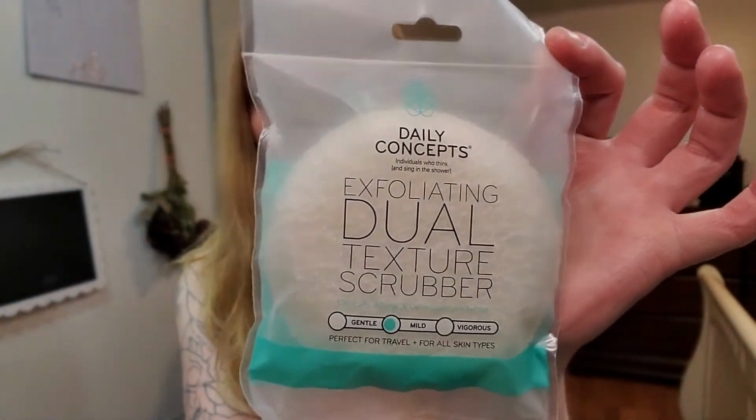The first product I have is the Daily Concepts Exfoliating Dual Texture Scrubber. So that actually looks pretty cool. It says, this body scrubber is perfect for even the most sensitive skin to buff away dead skin cells and dirt. Plus, its shape covers more surface area to get more cleaning done in half the time. And it says, a small tip, small circular motions are key to ensuring all parts of your body are washed. I like to hum some of my favorite songs when I have the chance to sing in the shower. Okay, that's their tip. And the value of this is actually $12 and you can get it on Look Fantastic.